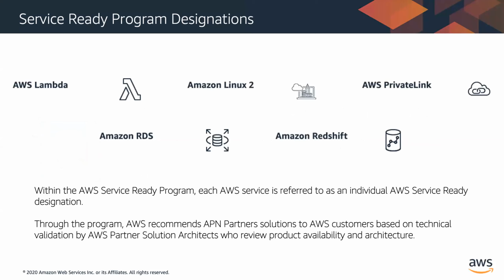Of interest here, especially because we're talking about a particular AWS service, PrivateLink, are the Service Ready program designations. By specializing or having a solution that involves any of these areas like Lambda, Linux, Redshift, RDS, or PrivateLink, AWS can recommend these partner solutions to customers based on an evaluation by the solution architect.